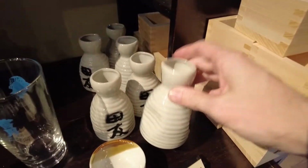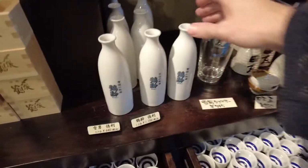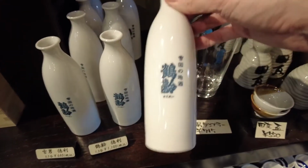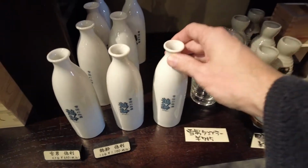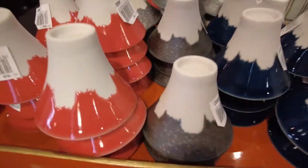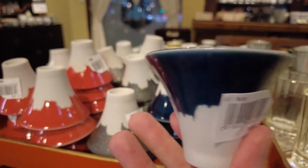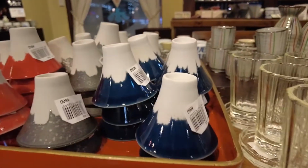And then they've got the tokuri here. This would be a nigo, so a little bit larger size. So yeah, lots and lots of choices here. You can even see they've got Mount Fuji here in the shape. So like this, turn it over like this.